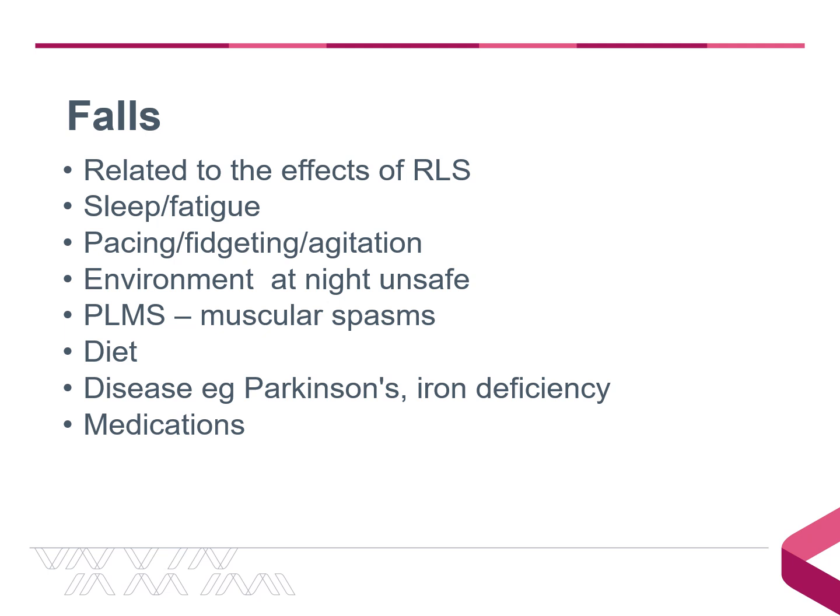You diet as well, so you may not eat properly, and various diseases like Parkinson's and iron deficiency, which relate to RLS and are contributing factors to RLS, all have a risk of falling. And then there's the various medications.